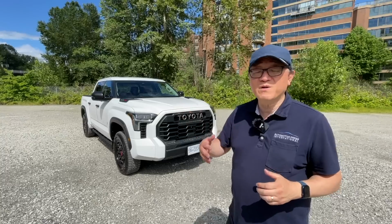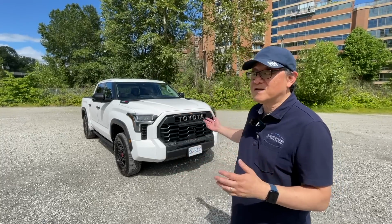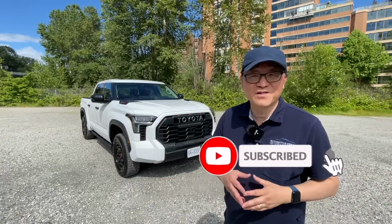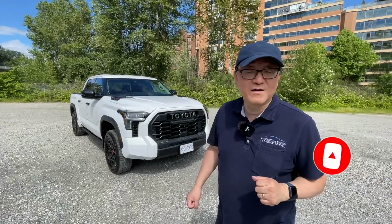we've driven before. But for now, I'm going to give you a walk around because I just picked up this car a couple of hours ago, and I'm still learning about the new Tundra TRD Pro, but of course, I already know a lot about it, having talked about it for the last many months or so. So let me show you around and let me introduce you to my Tundra TRD Pro.